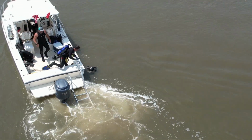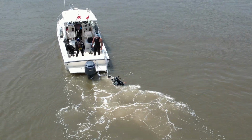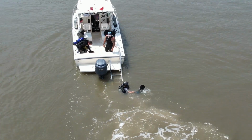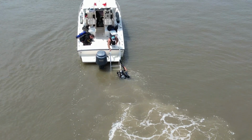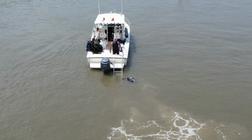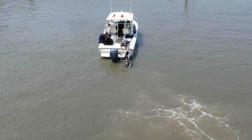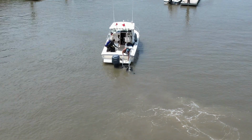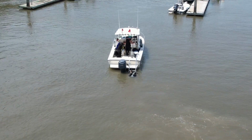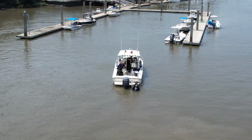But we had the drone up, kind of watching the operation. They would move into an area, do a little bit of what looked like exploratory diving, and then they would throw a marker out, and they would have a couple of these guys down at a time, working the bottom and picking up stuff. And you can kind of see right here just where they were, just right off of the St. Simons Marina.